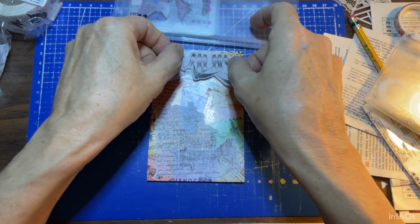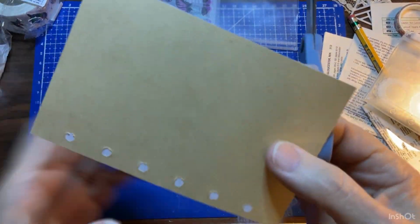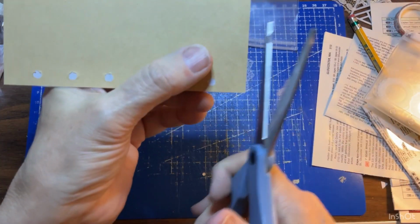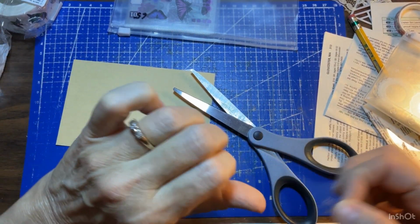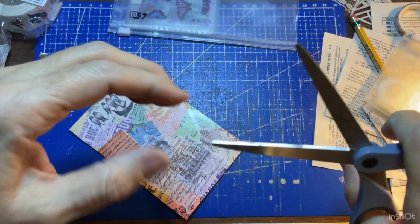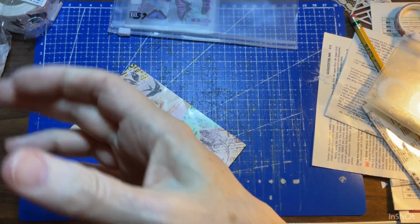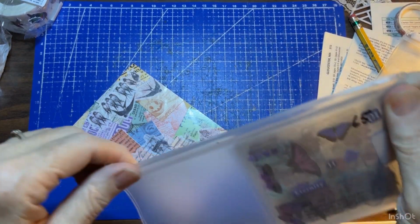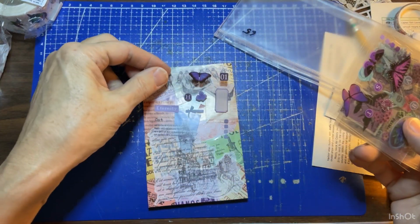Okay. We got some more trimming to do, don't we? My scissors, here we go again. Okay, put that up. Throw this away. All right, next, we need something out of here. This is a busy little page, isn't it? Eternity.